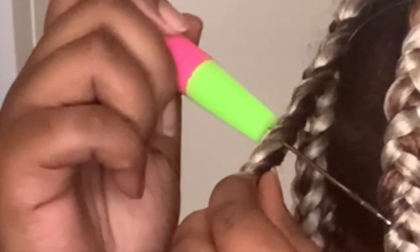At first, they were really tight as well, so I just wrapped them around this to stretch it a little bit, and then I unwrapped it, and then I crocheted them in. So I'm gonna show you how I did that. You take your crochet hook, make sure that the latch is closed, push it through the braid, and then you take your curly piece, put it onto the hook, close it, and pull it through.